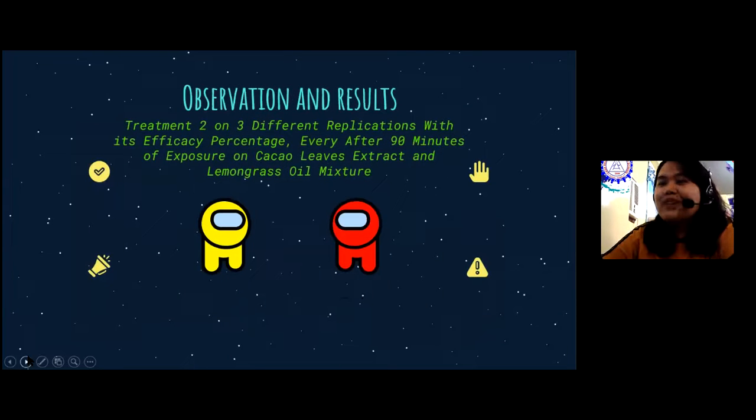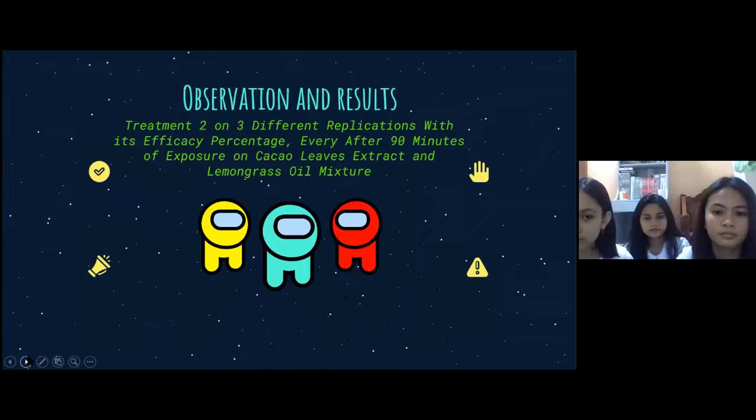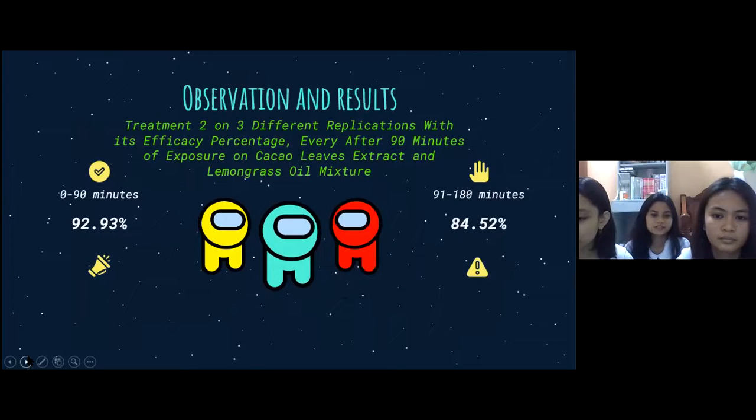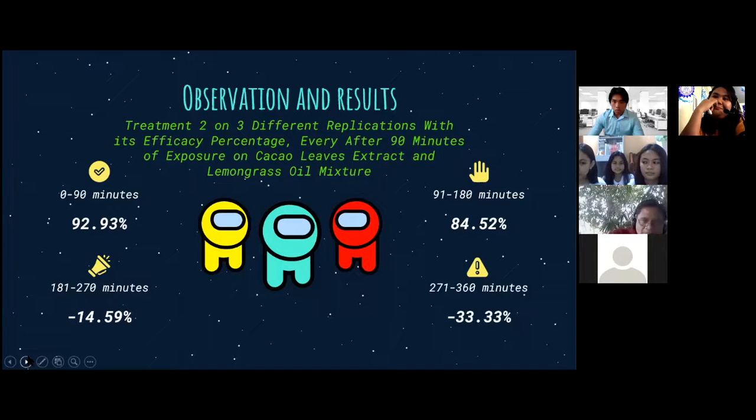On the second treatment, the solution consists of 20 ml of mixture and 7 ml of water. The first one, at 80 minutes, has the highest efficacy percentage, which is 92.92%, and 84.52%. It shows that in that time interval, the solution is more effective. After 270 minutes since spraying the solution, the efficacy rate decreased to negative 14.59%, and negative 33.33% after 360 minutes.